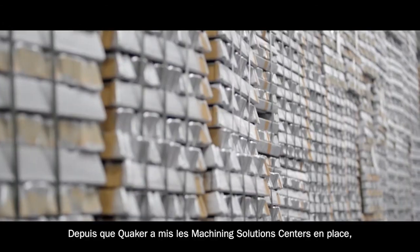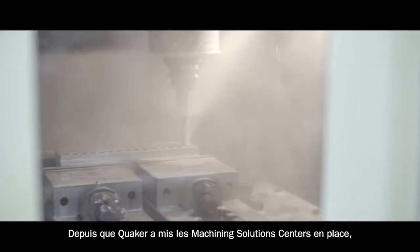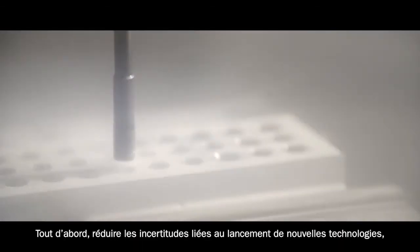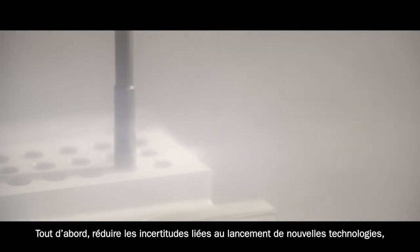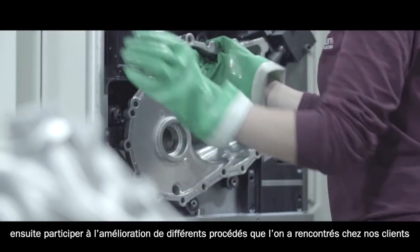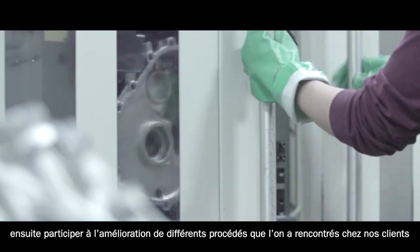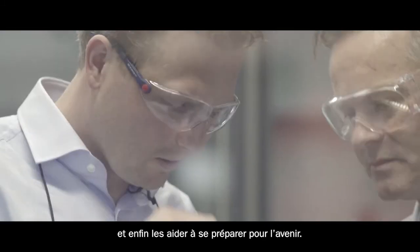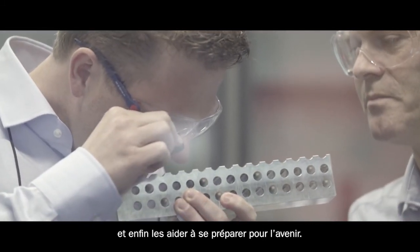Ever since Quaker has had these machining solution centers in place, we see several advantages for our customers. First of all, we have been able to reduce the risk when introducing new products to customer sites. Secondly, we have been able to improve several manufacturing processes at our customers. And thirdly, we have been able to help our customers be ready for the future.